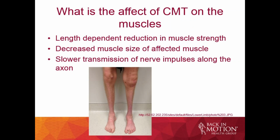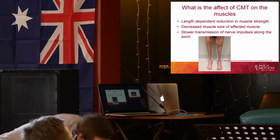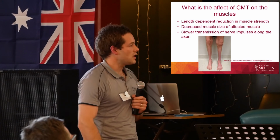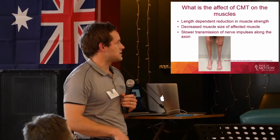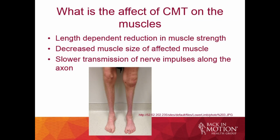So the effect of CMT on the muscle is a length-dependent reduction in muscle strength. Meaning the further the distance the nerve impulse has to travel, the more chance there is of a reduction in strength and muscle size. That's why it's down at the feet, because the message has to go all the way down, so there's more chance of an interruption to the impulse as it goes through. So we get a decrease in muscle size of the affected muscle. You can see here quite small calves, and we get those changes in foot position. We also get slower transmission of the nerve impulse along the nerve. A lot of this should be common knowledge, I would imagine, in this room.